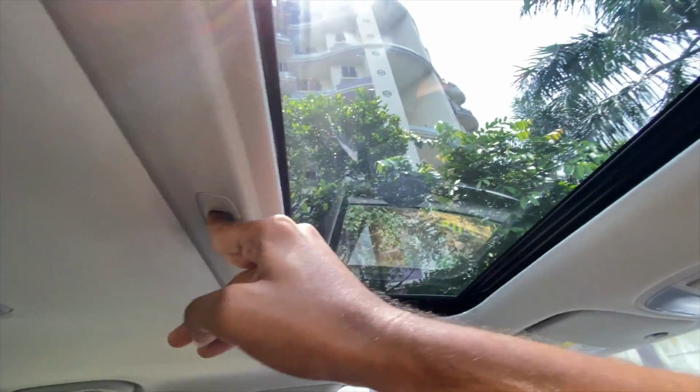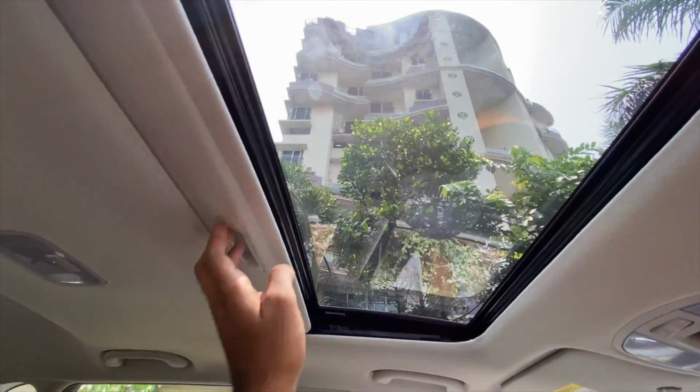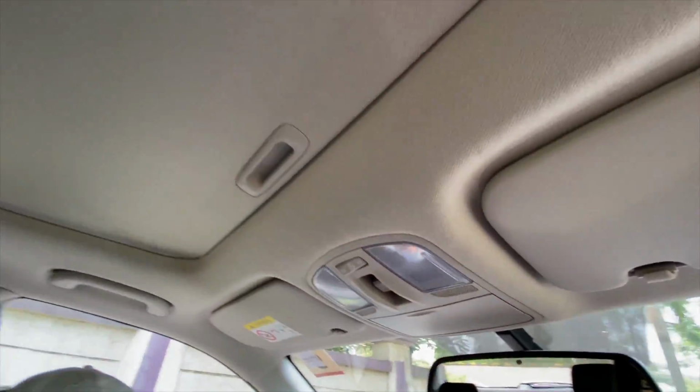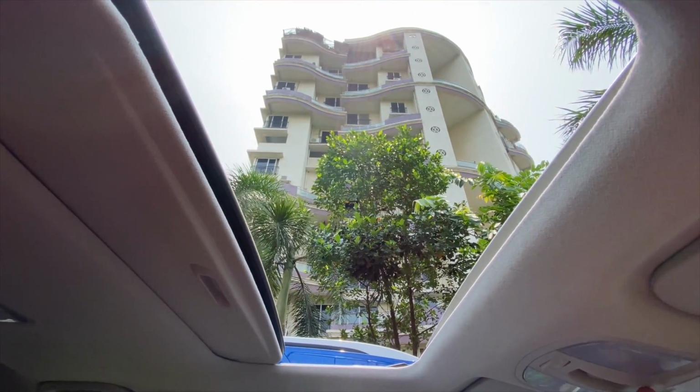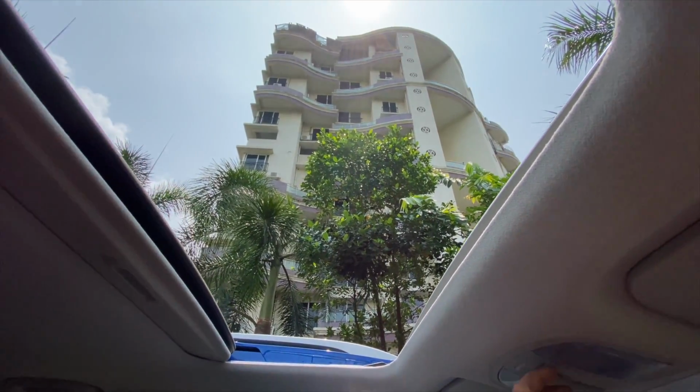Meanwhile, it gets a sunroof. Well, the sunroof size is on the smaller side. Let's do one thing. Let's open the sunroof of the car. There it opens. Yeah, that's a nice sunroof, but you have to press it once more to open it completely.